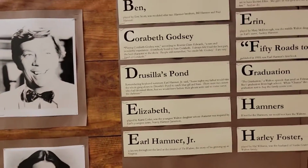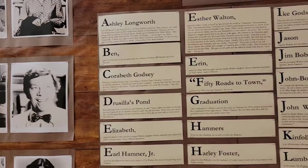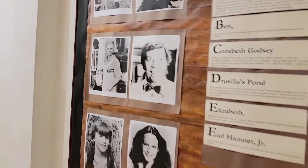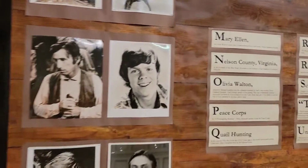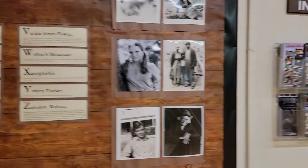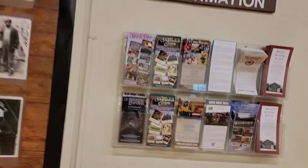Drusilla's Pond, Ashley Longworth, Kinfolk and Lumber Mill, all the cast from the TV show. They pronounce it Schuyler, Virginia. Here all along I was pronouncing it Schuyler. So, sorry about that one.